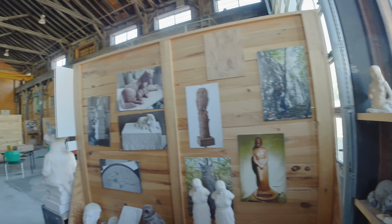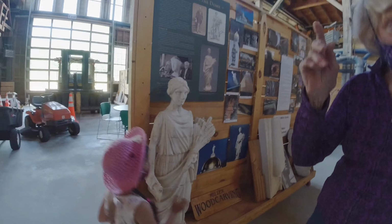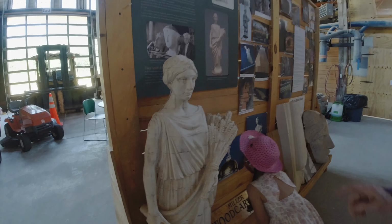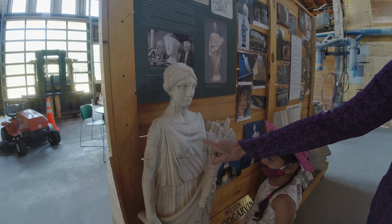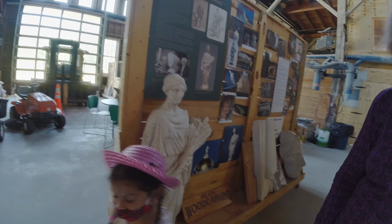This is a model for the one that is on top of the Capitol in Montpelier. This is what he started with. And this then is the model. These lines and dots are showing measuring points, and they have a way of measuring. She's 14 feet tall when she's built, the finished one was 14 feet tall. Bigger than this.